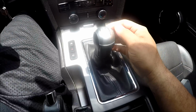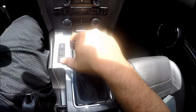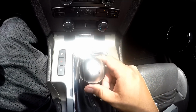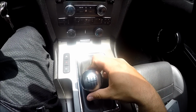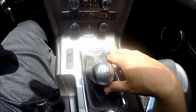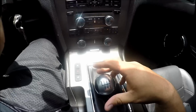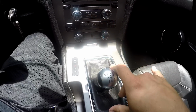What ends up happening is, okay, not only do you have to do reverse, as you guys can see, you've got to click down and then up to the left to do reverse, right? But the throws are so short, you go to first, second, no problem, and what ends up happening is you go back to first again thinking you're in third. Now the only way to really get rid of this issue is you're in first, you go to second, you've got to let it go back to the middle, then hit third, then go to fourth.